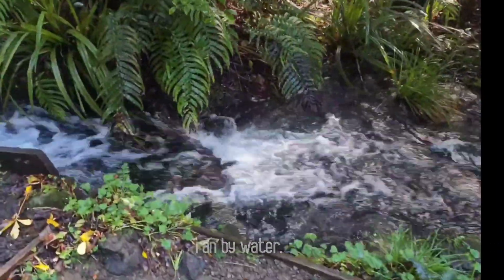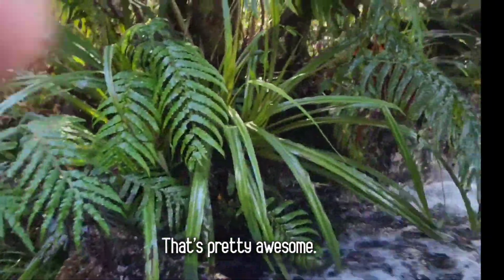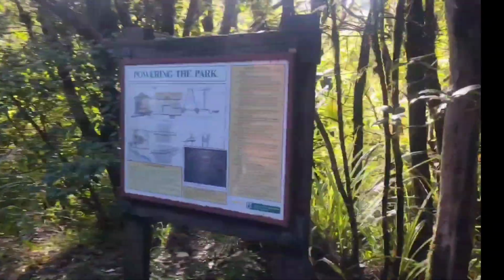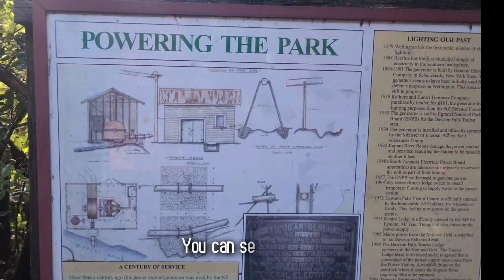Rained by water. That's pretty awesome. Oh no, that's the breeze. Powering the park. You can see that.